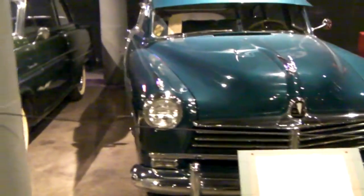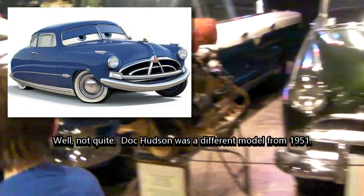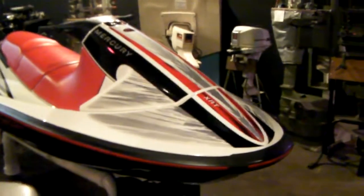These guys created the Kissel Car Company, the owners and founders. These are old Hudsons. It's the Hudson Hornet from Cars. Isn't that awesome? Where's the purple one? Wow, that's a big one.